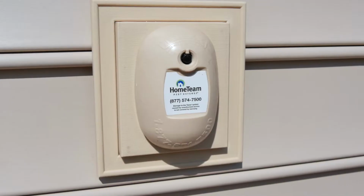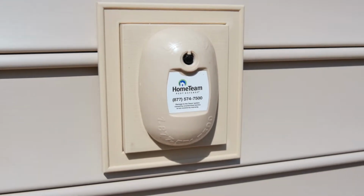When it comes to protecting your home from termites and other pests, our goal at Van Meter is to give you peace of mind and confidence that your home is protected. First, through what's called a borate pre-treat, and second, with this. A box like this one just outside of your home.